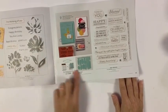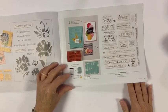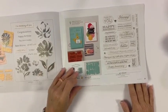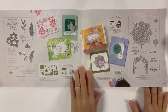This is another one of those dies that I cut apart. I know I cut these stamps and those dies apart. I just couldn't handle having them all the time. So you're going to want to stay tuned for that video. You might want to have a glass of wine on hand for that one.